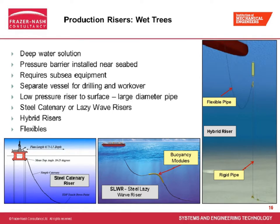There are various configurations of wet tree production riser systems. The steel catenary riser passes from surface to seabed in a simple catenary shape, ultimately touching down and continuing along the seabed as a horizontal pipeline.